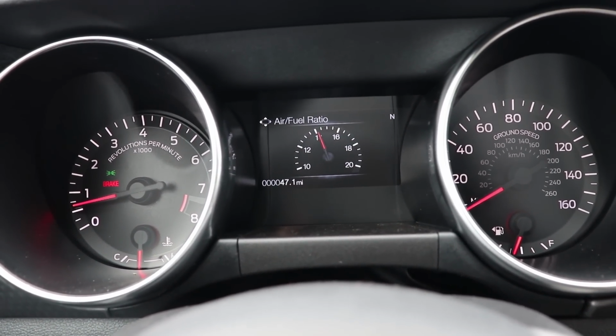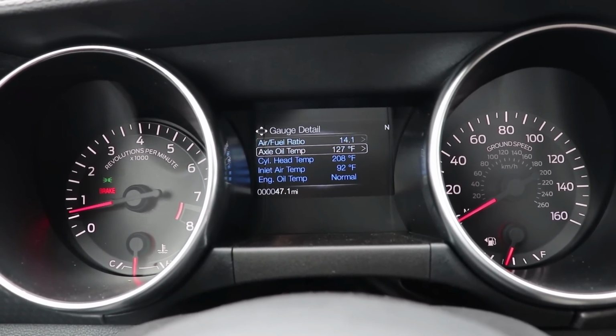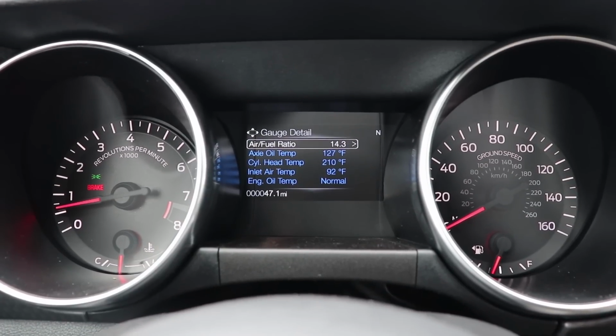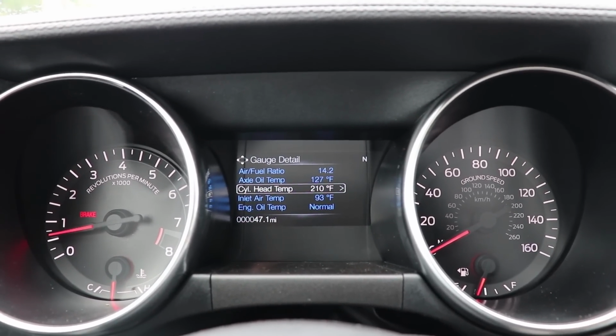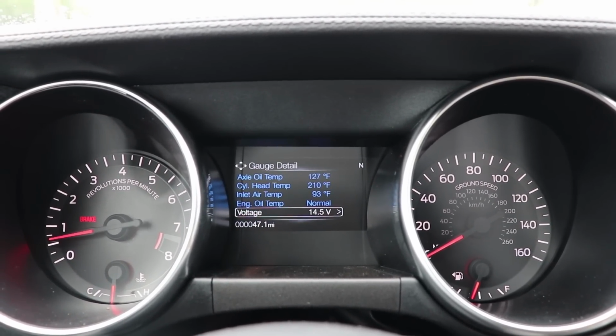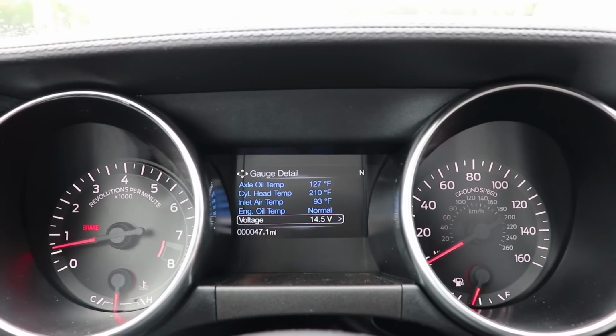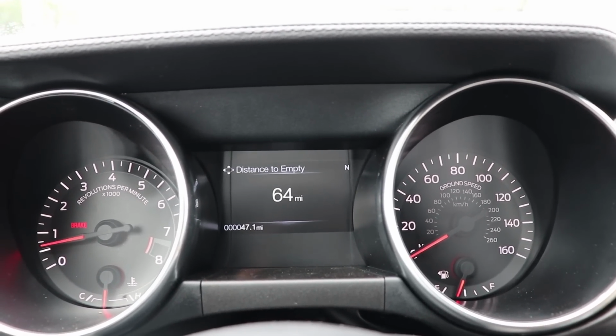Then we press the over button. We can go down here and select what we want to read. So our air fuel ratio is 14:1, axle temperature 127, cylinder temperature 210, air inlet temperature 93, engine oil normal, voltage. You can click over and get a gauge like that for it. Whatever you want to pull up on the screen.